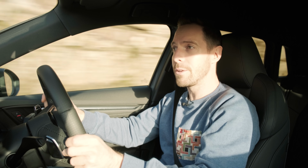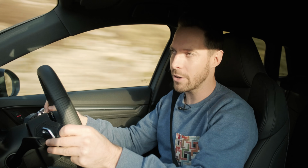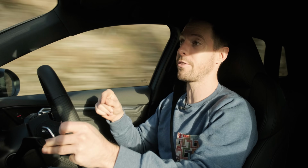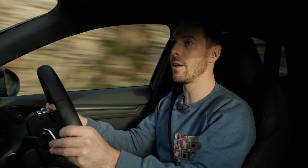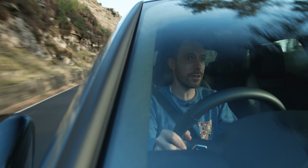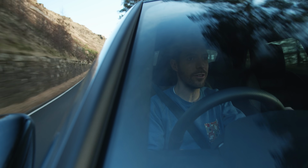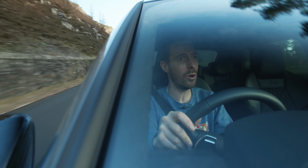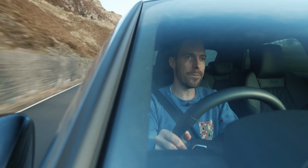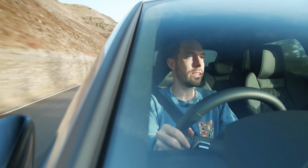Let's start with the ride. Previous RS3s have had brittle, bony, uncomfortable rides. This one is so much better. Actually, this particular test car has got £1,000 worth of optional adaptive dampers. Money well spent, because the ride is lovely. It's plush, it's smooth, it's composed, comfortable. Yeah, in that sense, this is a far more comfortable car than the AMG.